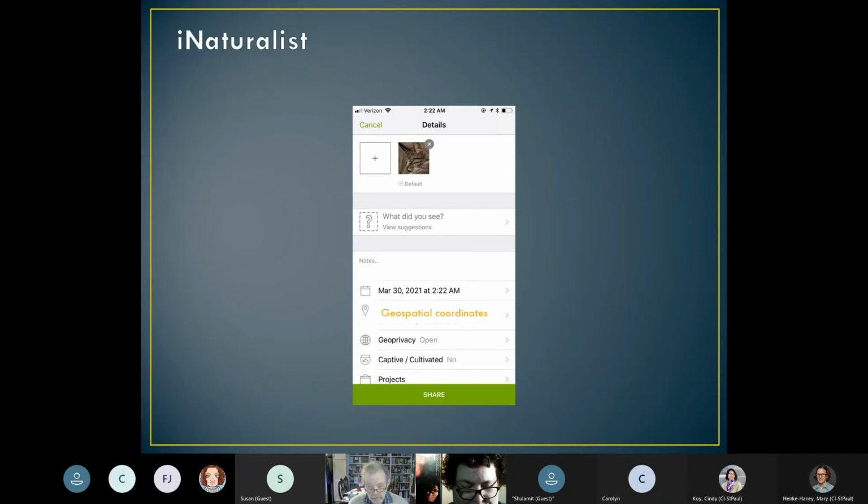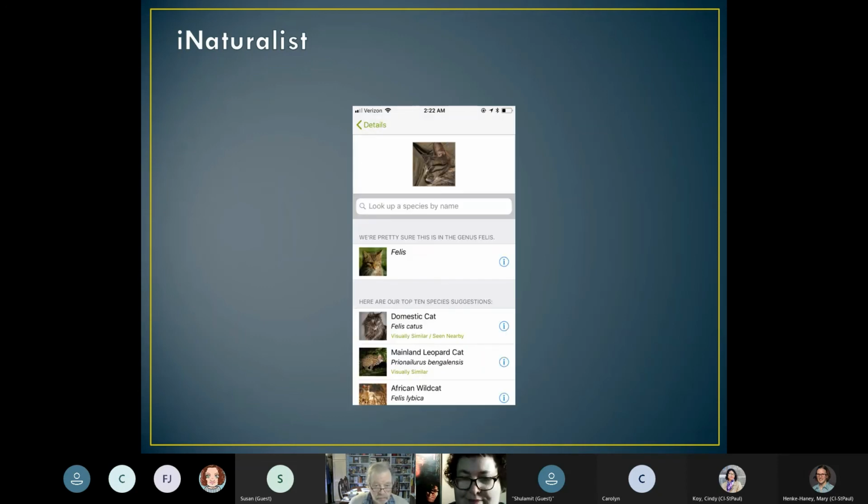The neat thing about iNaturalist is it can help you identify what it is. So you click on the question mark and say, what did you see? And it's going to pull up a suggested list. Take it with a grain of salt.